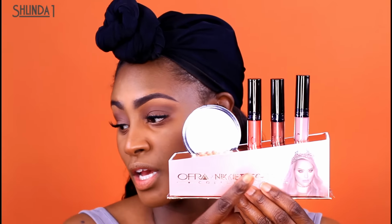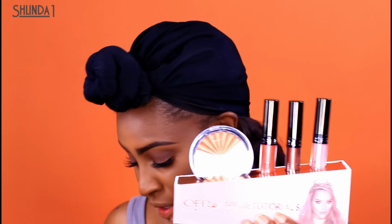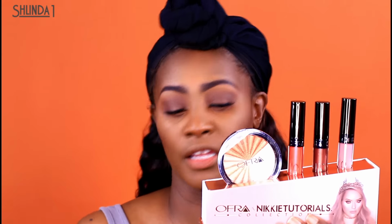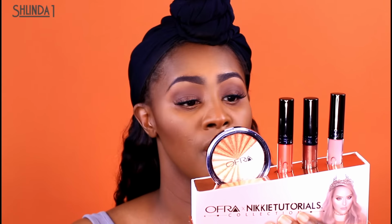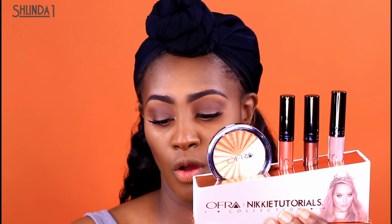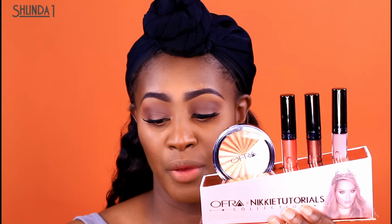So it comes with another highlighter wheel, and it is called Everglow. And it also comes with three different lippy lips. The new one is called Nude Potion. The one in the middle is called Coven? Maybe Coven. I think Coven. And the orange one is called Spell.